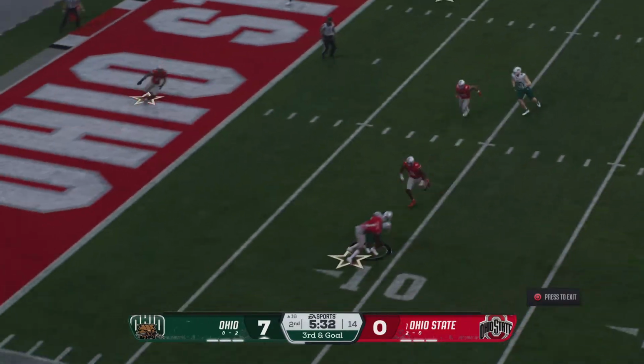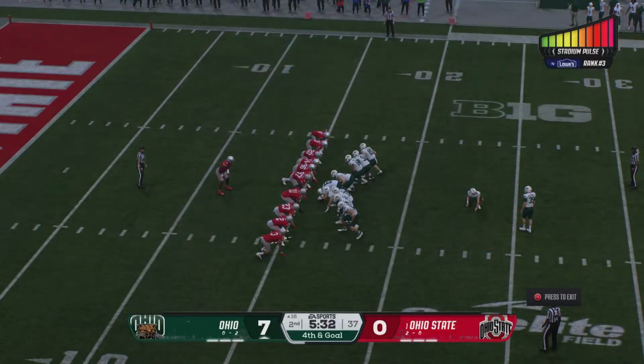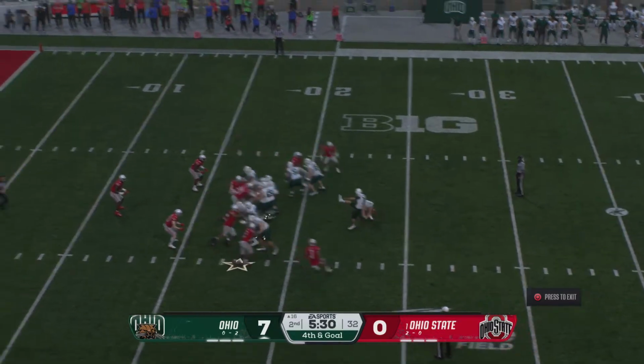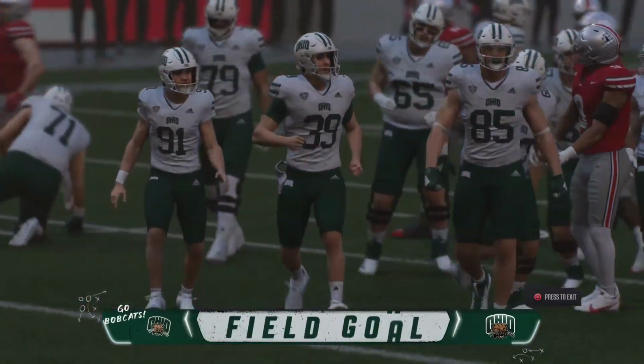Under fire. He took a hit as he threw it and couldn't deliver the football. It's incomplete, and 4th down's coming. They'll try to put 3 on the board as the field goal unit comes on. This crowd trying to do its part to get inside the kicker's head.